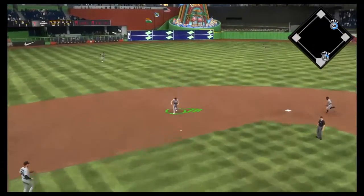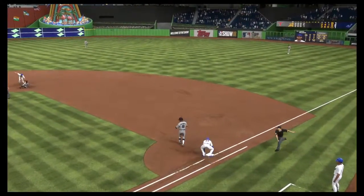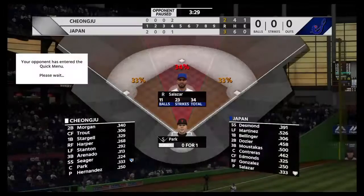On the ground is short. This could be 2. There's 1. On to first, and he really paid the price at second base, but it's... Now at the plate, David Park. He's in to get things going.